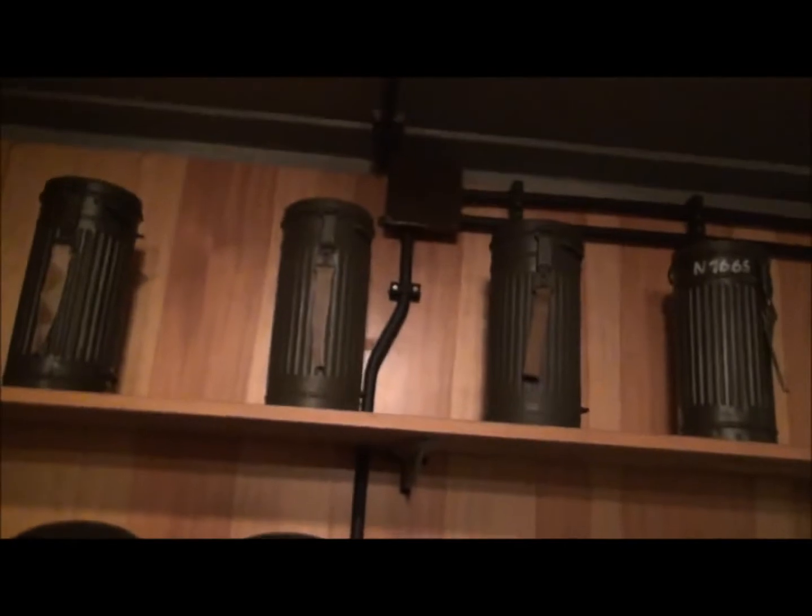Anyway, gas masks are easily available. Oh, and there's the heater for the bunker, which can actually be closed off in the case of a gas attack.